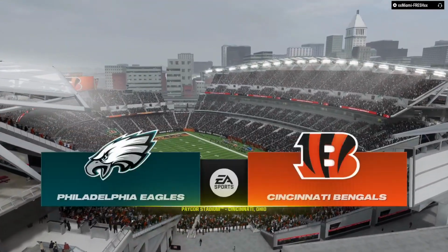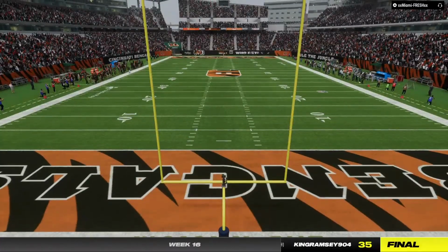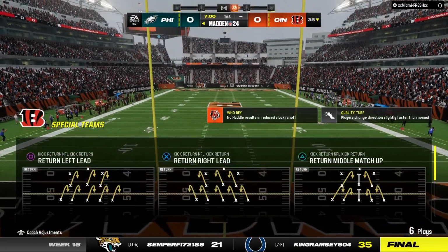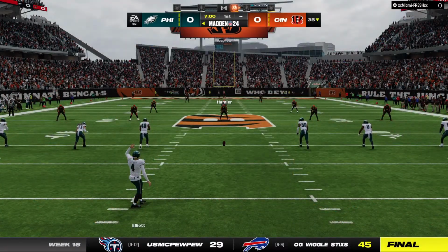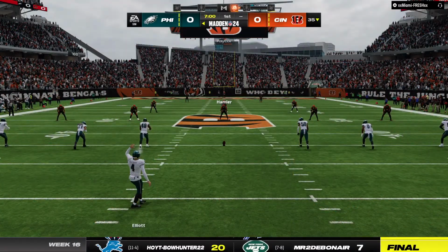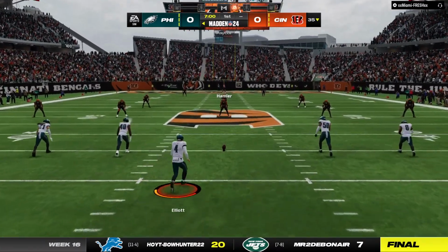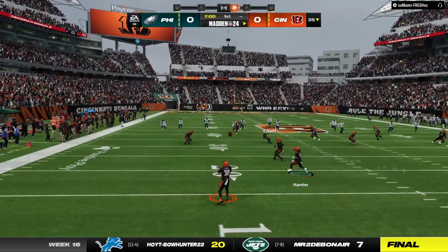Quarter, there's a look at what's now known as Paycor Stadium here in Cincinnati. It is Week 16 in the NFL, and we've got a good one in store, as it'll be the Philadelphia Eagles taking on the Cincinnati Bengals. The holiday season is upon us. We've got the gift of the NFL as we're underway here in Week 16.